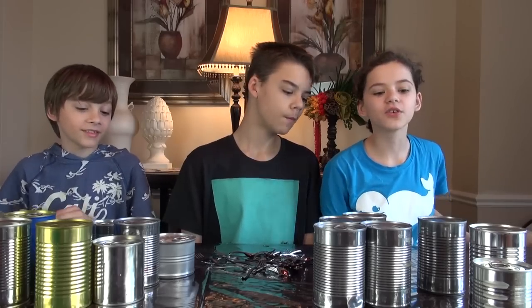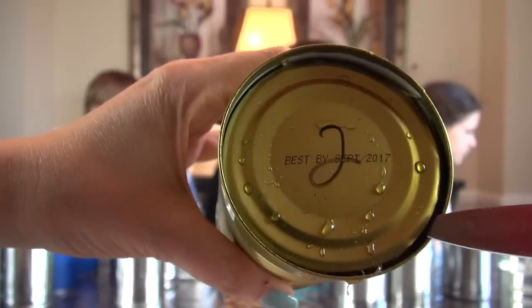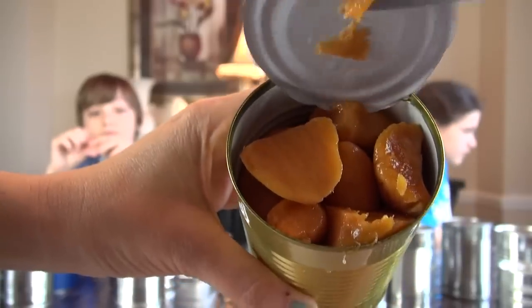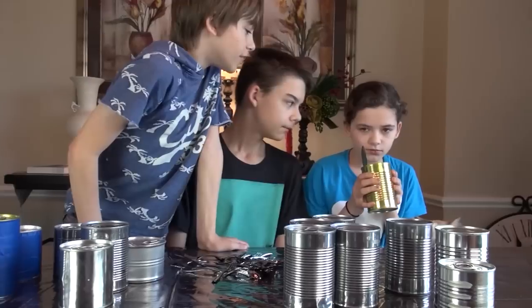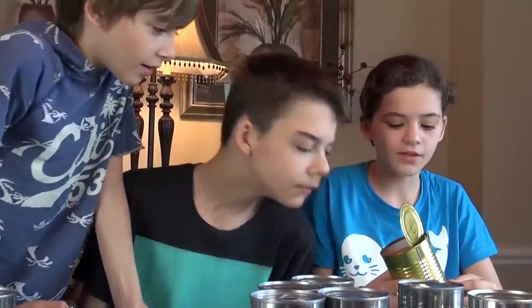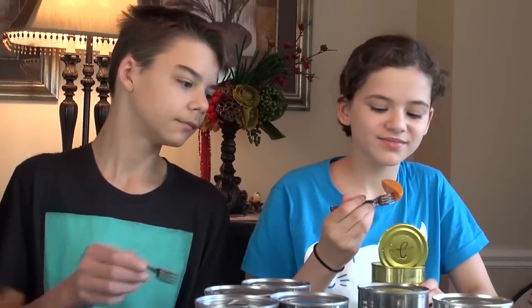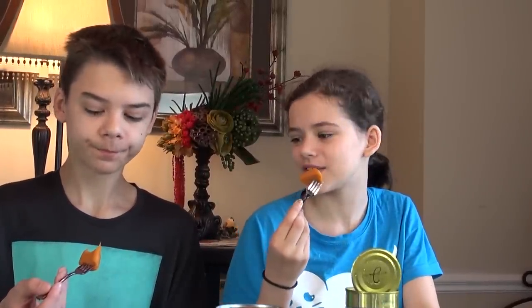We got number two. It could be SpaghettiOs. Daddy, open it up. Carrots. Let me see. Pumpkin. I smelled it. Pumpkin. It smells pretty good. Pumpkin won't taste good, but do I have to eat the whole thing? I know it's pumpkin. Hey, eat it.